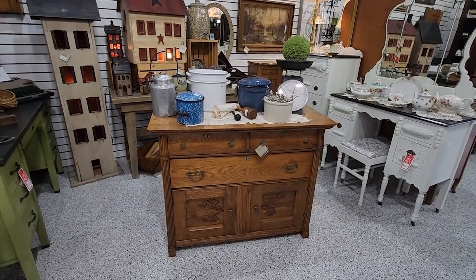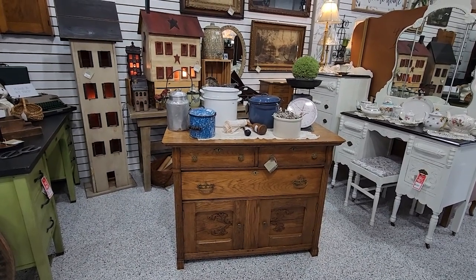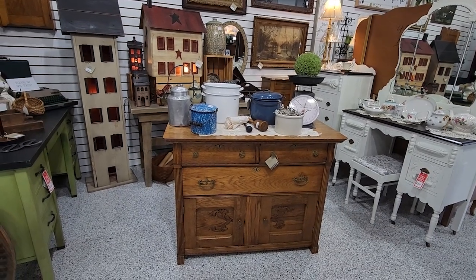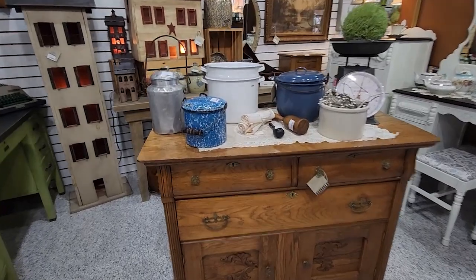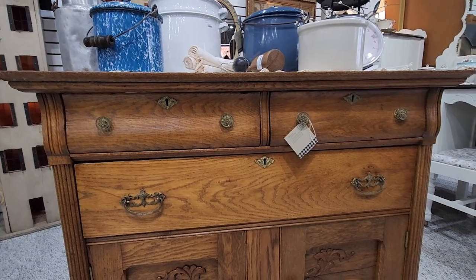And then I thought this was beautiful. It's a little larger than a typical washstand, but that is what I would still call it. It has some really, really pretty details in the wood. I'll take you a little closer in a minute, and you can see that the top drawers have a little wave to them. They still have all of their keyholes, which is really hard to find in an antique piece.